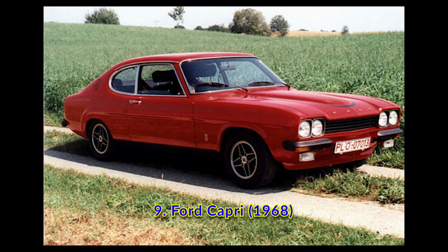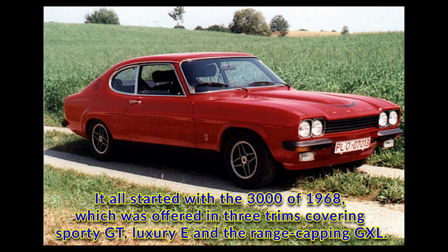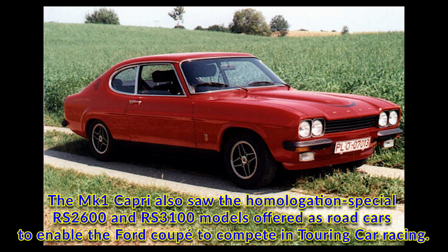9. Ford Capri, 1968. The Ford Capri is undoubtedly one of the most fondly remembered births for the company's V6, both in Essex and Cologne forms. It all started with the 3000 of 1968, which was offered in 3 trims covering Sporty GT, Luxury E and the range-capping GXL. The Mk1 Capri also saw the homologation special RS 2600 and RS 3100 models offered as road cars to enable the Ford Coupe to compete in touring car racing.